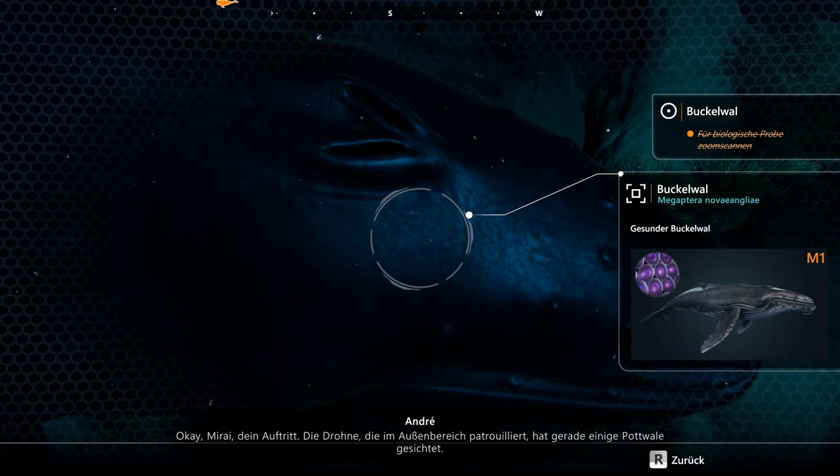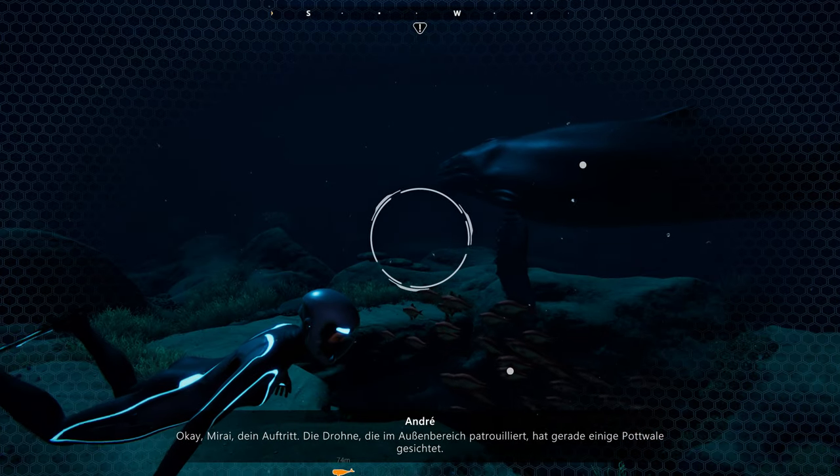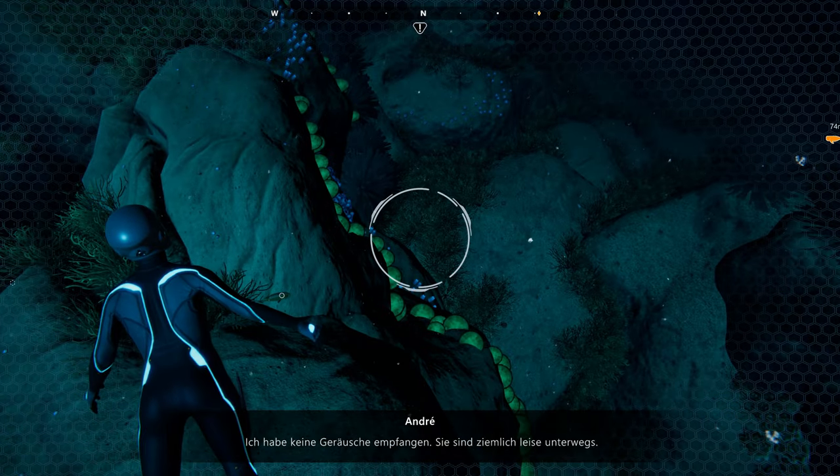Okay, Mirai, you're on. The drone on the outer patrol just picked up several sperm whales on visual. Thanks. No sound alerts at all. They're being awfully quiet.